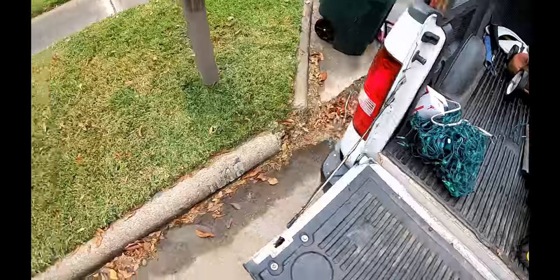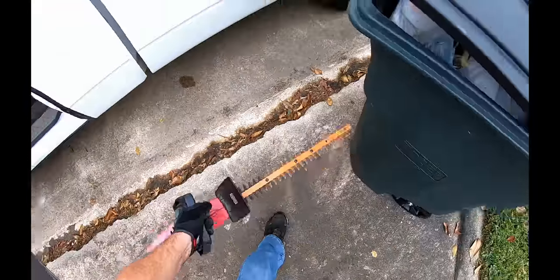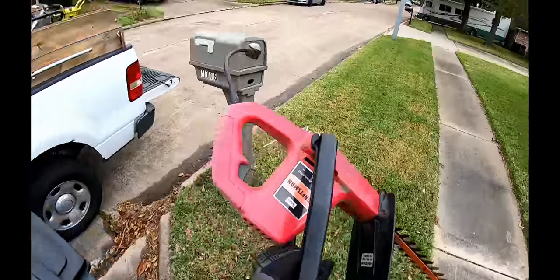I guess I should look at starting my own landscape business now, huh? It's funny too, I was just trimming some bushes and I couldn't find my hedge trimmers.